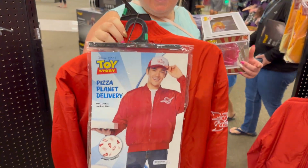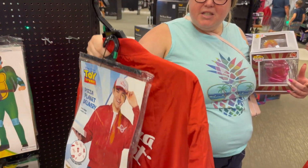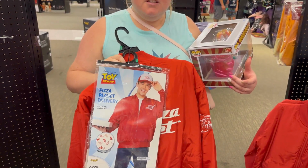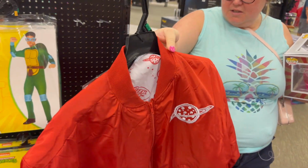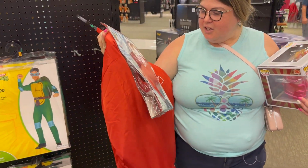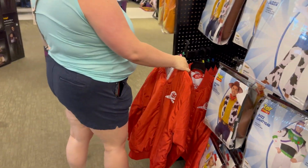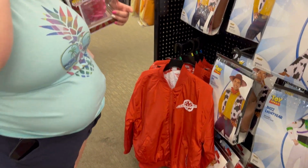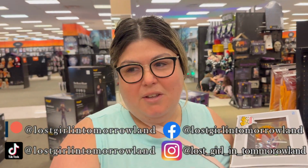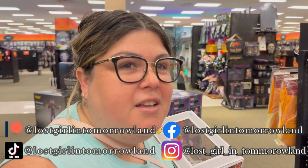That's cool. Pizza Planet shirt in case you want to do a pizza delivery dare. That would be fun to get to like the parks too. Yeah, you could definitely Disney bound with that when it's not 1,000 degrees outside. Yeah, this would definitely be an easy Mickey's Not So Scary or Oogie Boogie costume. Oh yeah. One year we'll go and we'll dress up, and maybe we'll let you guys pick our costume. We'll give you a choice. Maybe next year. Maybe next year.